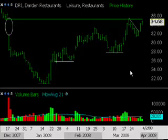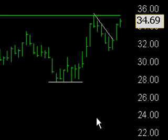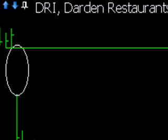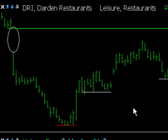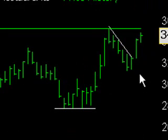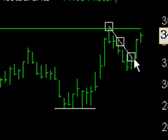Darden Restaurants, DRI, is a trade we entered on Tuesday in the member area at thestockbandit.com. And the stock had established a big gap down in December before bottoming out in January. It then created higher lows with pullbacks since then, and then more recently the stock completely filled the gap only to retreat or pull back right here in recent days.